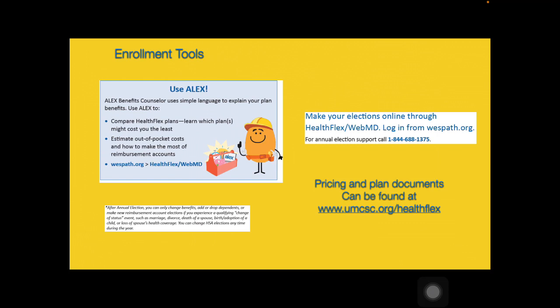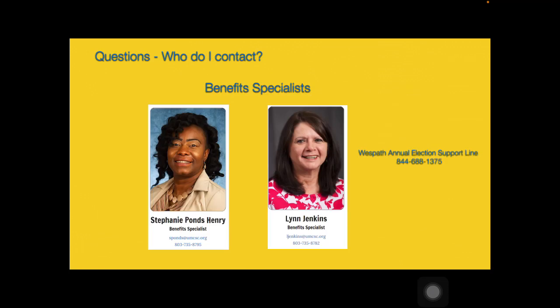After the annual election period, the only changes that can be made to your elections are for qualifying change of status, such as marriage, divorce, death of a spouse, birth or adoption of a child, or loss of spouse's health coverage. You can make changes to health savings account elections at any time during the year, but not flexible spending account or dependent care accounts.